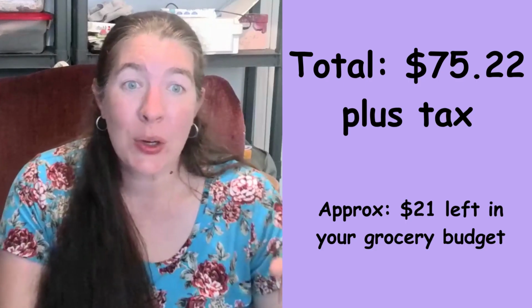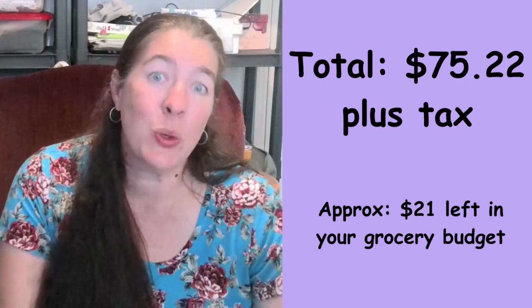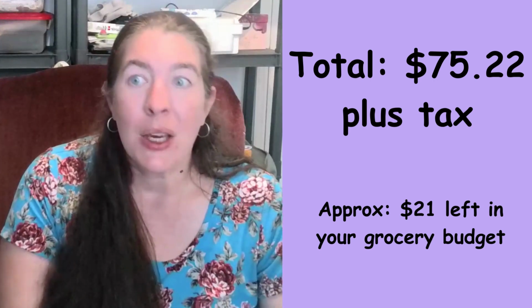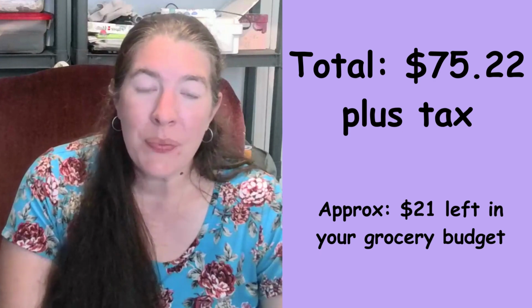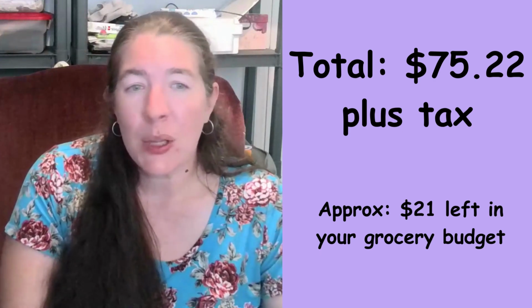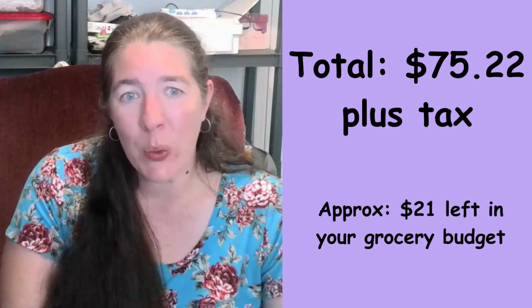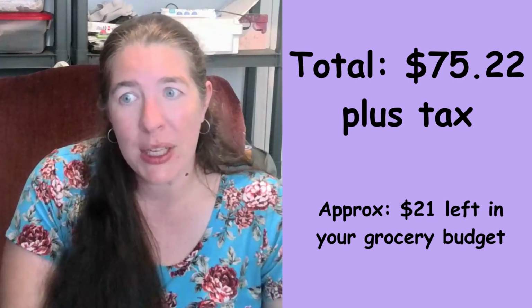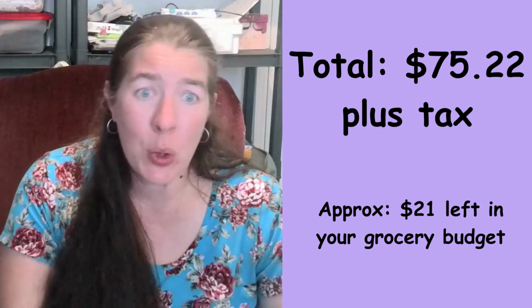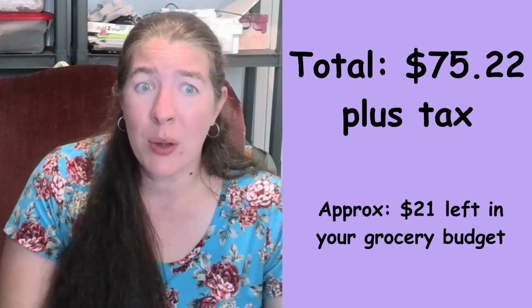So our grand total for getting all these items would be $75.22 plus tax. When I did it as a pickup order, it came out to about $77.50. So let's say that leaves you an extra $21 in your grocery budget. Now, that's a pretty awesome deal. Not only are we going to have more than enough food, but we also have wiggle room.